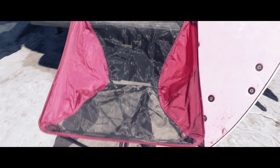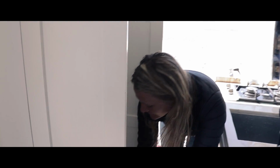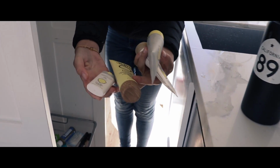This is my beach chair. Here is all the sunscreen in here. It's just like a fest of Sun Bum.